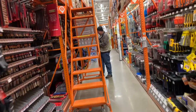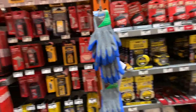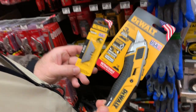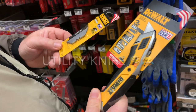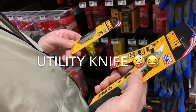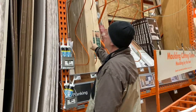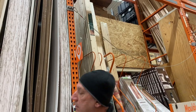You're still over here? You narrowing it down at all? No. No? Not yet? Okay, so what are you getting? Two of these. And that is a what? What's the one on the right? Razors, and that's a... A cutter? Cutter. What do you use that for? All kinds of stuff. It's all purpose. Okay. Great. Now we're looking for some molding for the kitchen. This. Oh, okay. Yeah. The paneling boards.